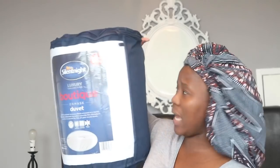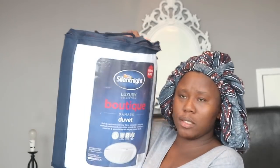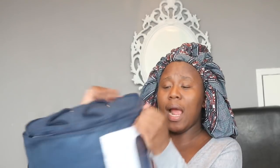I think I paid $16.99 for the king size. My bed is the king size and it's the Silent Night Luxurious Collection duvet. I picked this up. I do have a duvet, but I've had that duvet for God knows how long, so it just needs to go now. It's not like it needs to go, it's gone. So I picked a new one as well.